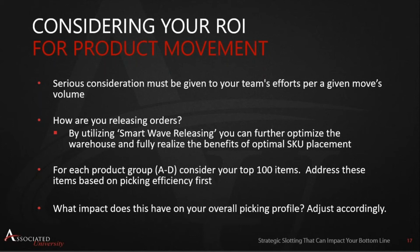Also, when implementing a slotting strategy, you want to review the order releasing function and how it can be optimized to complement your slotting strategy. It is important, to get the greatest return on the implementation of a slotting strategy, that the releasing of orders utilize what I refer to as smart releasing. And by that I mean it takes all factors into consideration: where the products are located, the traffic, and dock utilization.